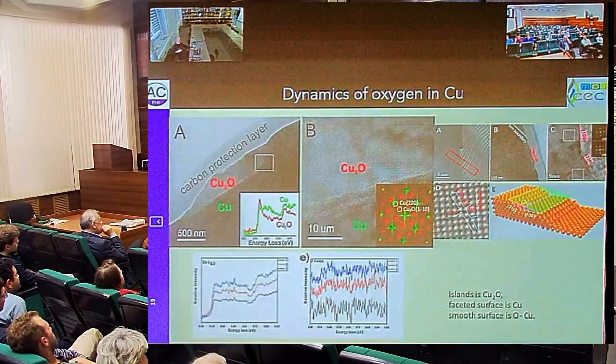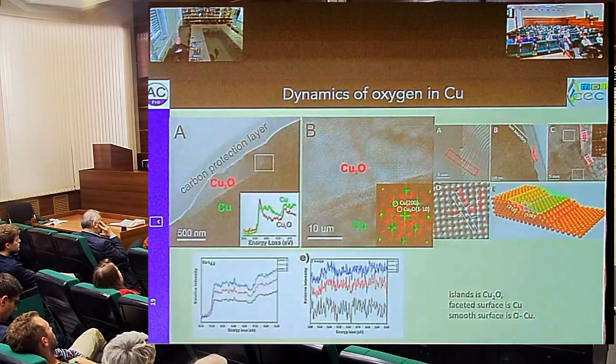And then we can do all kinds of different things. We can also do energy loss spectroscopy in order to determine the ratio between copper metal and residual oxygen that is in there, that is indicated here. And here I show you one of the interfaces that we have generated, and one can do all electron crystallography, so we know exactly which part of the surface is which. So I think we have a very good understanding of what is happening when you have this dynamic situation.